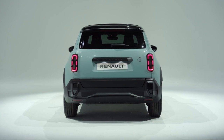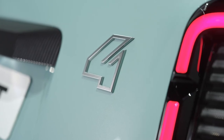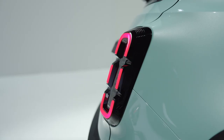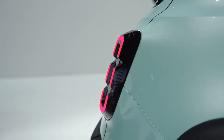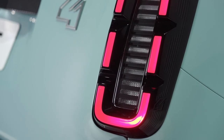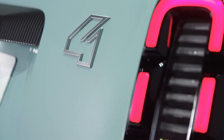Renault 4 E-Tech Electric combines exceptional boot space with a modular layout that is new to this segment. It includes 420 cubic liters of space, a low-load sill, ingenious storage compartments, a folding rear bench seat, and a flat-folding passenger seat. A first for a Renault electric vehicle. Everything you need for any purpose.